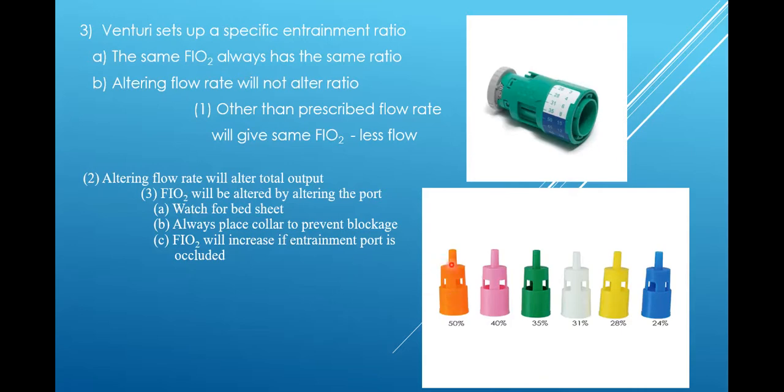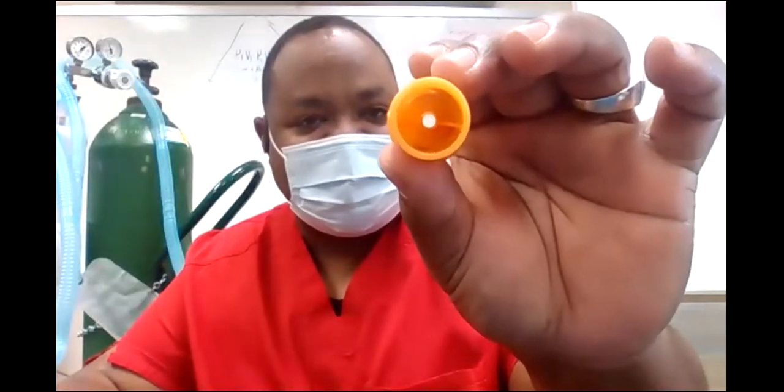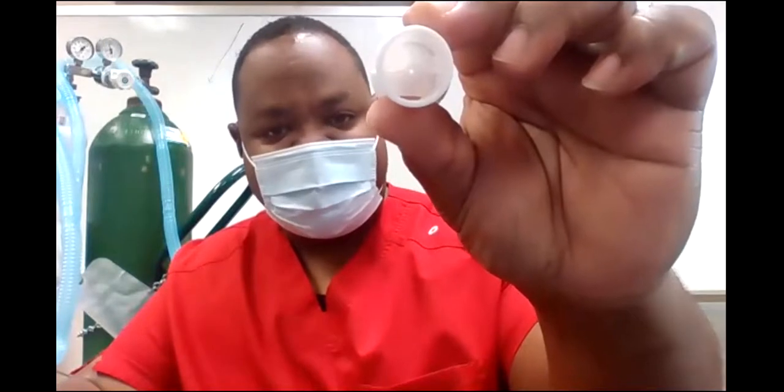Okay. We showed you that the inside is where you see the difference. All these windows here are the same. Okay. They're made the same. It's the inner port that's different, right? And that's the inner port inside here. When I showed you this inner side, right? This is the 50%. See how big that is? And then if we compare that one with the 31%, see how small that is? That's the difference. But these windows here are the same.